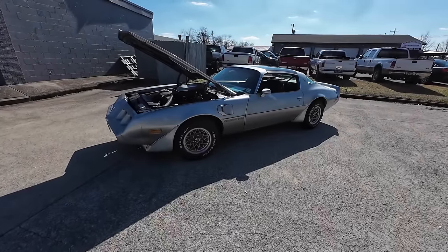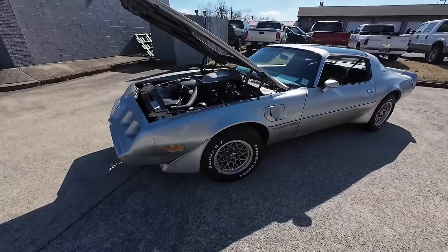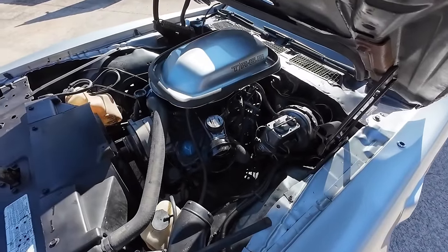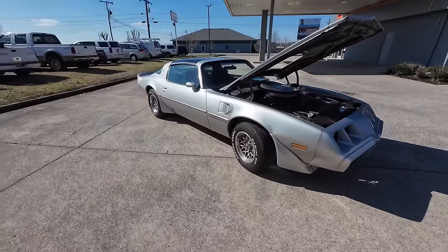Test drive time again here at Maple Motors in Hendersonville, Tennessee. Today, the 1979 Pontiac Trans Am with a matching number 403. This one here, power steering, power brakes, no AC. What we're going to do is take it down the road for a test drive. Point out flaws, chips, scratches at the end.